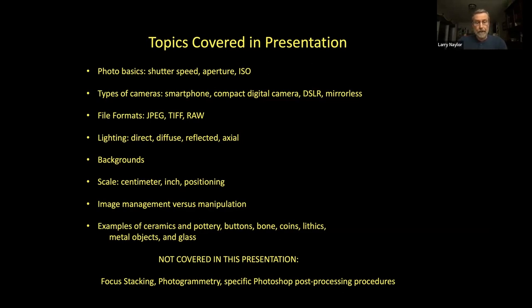I'm going to show you some examples that were kindly lent to me by Justin from the Mills Mansion site, of ceramics and pottery and buttons, bone, coins, lithic, metal objects, and glass.